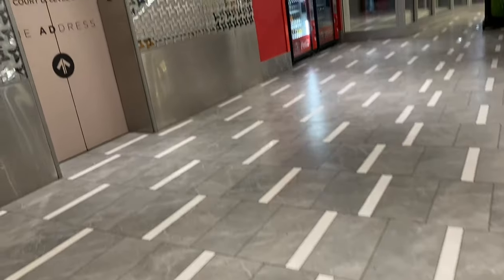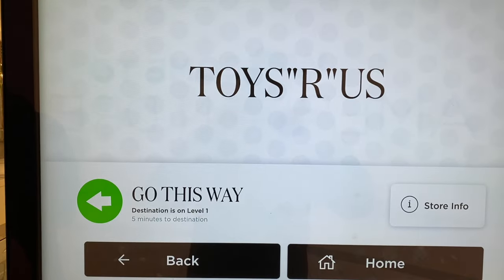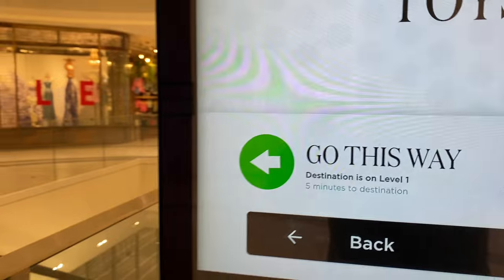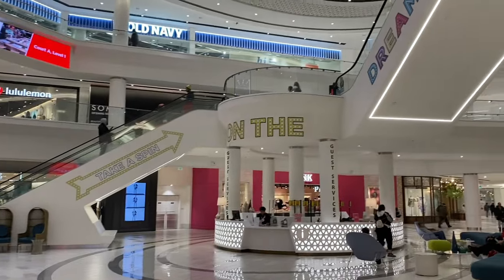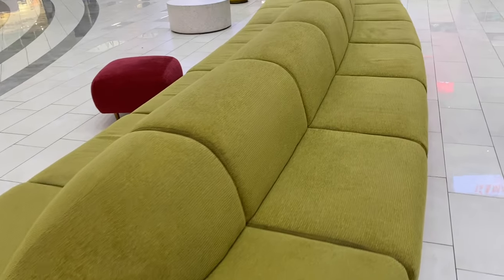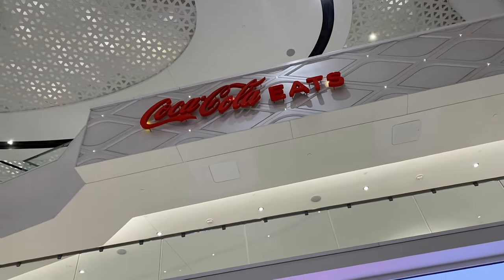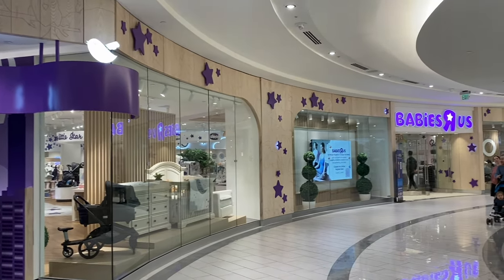I hear this mall is huge. Let's take a look in here. Look at the map, Toys R Us, this way, 5 minutes to your destination. I mean, this is actually pretty nifty. There's a welcome to the American Dream Mall there. All right, there are definitely a lot of stores here. Has a nice little seating area here. We have Coca-Cola Eats upstairs. There's a Dream Wheel. And look at this, Babies R Us.